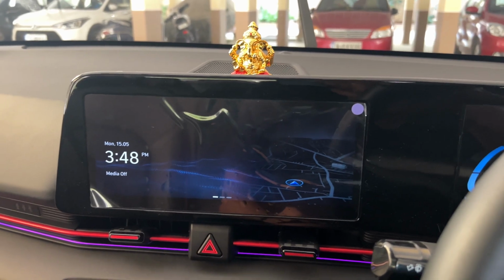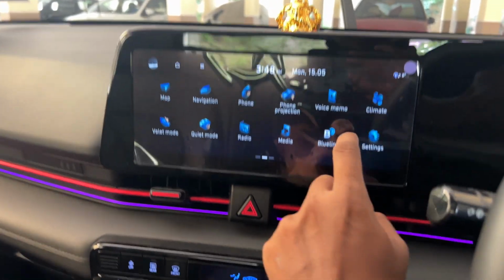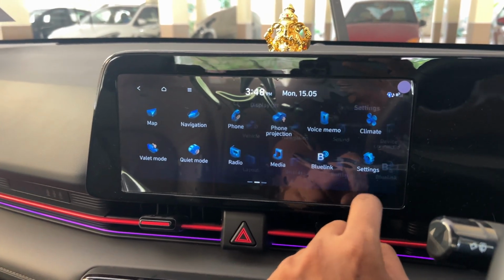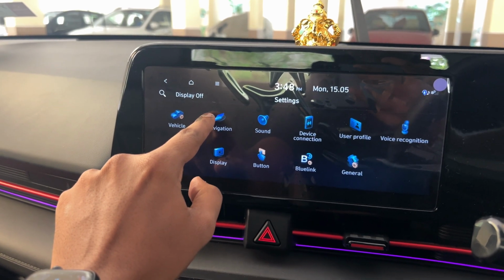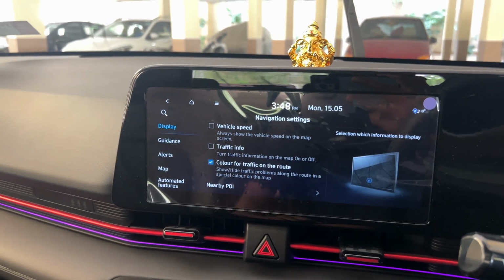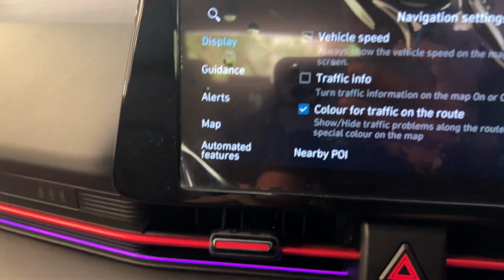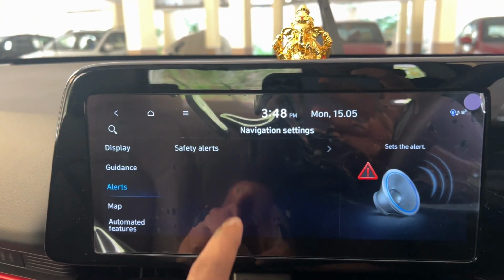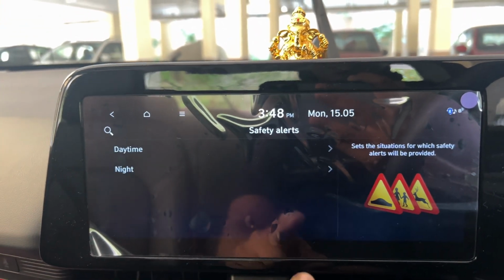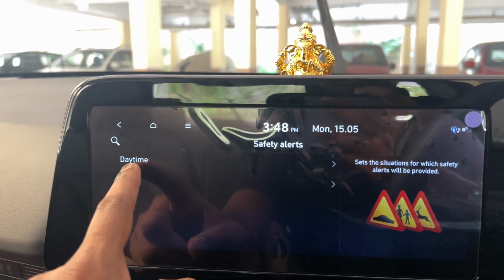Right, so as you can see here, once you switch on your car, you can go into the settings option here. Under settings, you see the option of navigation. Go ahead and click that. Under navigation, you see this third option called alerts. If you click that, you have a sub menu called safety alerts. You have two further options called daytime and night.